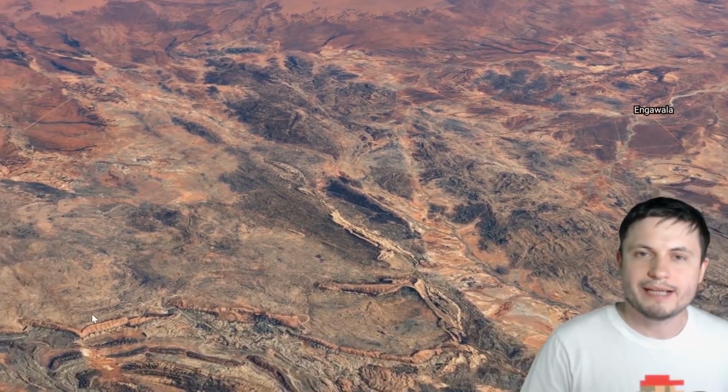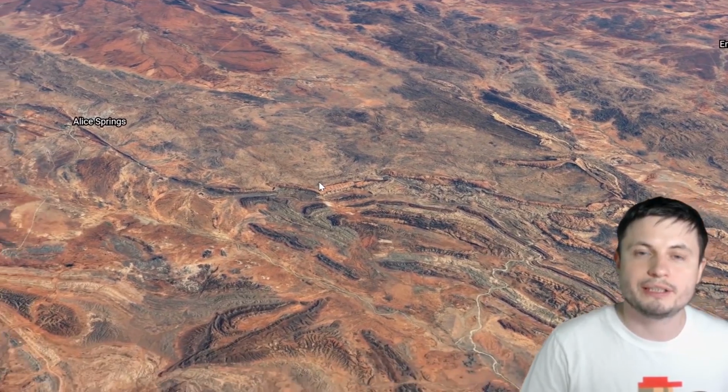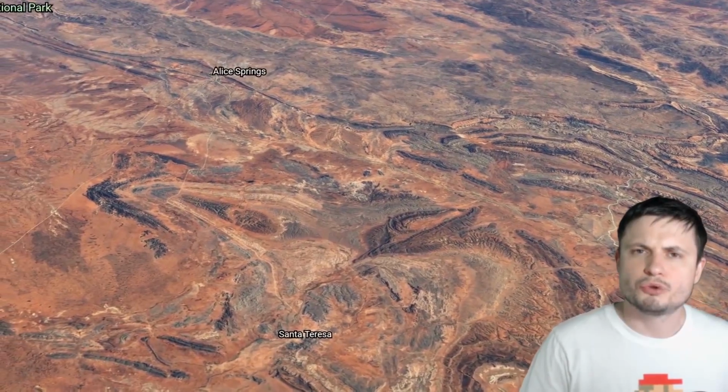However, when analyzing these rocks in northwest Australia, the scientists realized that there was actually a lot more oxygen 18 in those rocks compared to the rocks we have today. In other words, the ratio back then was much higher for oxygen 18 than it is today. But what does it have to do with water?